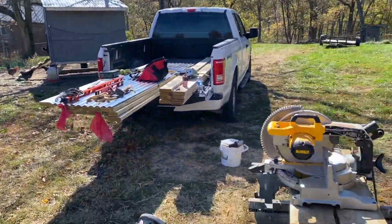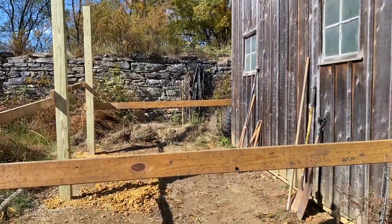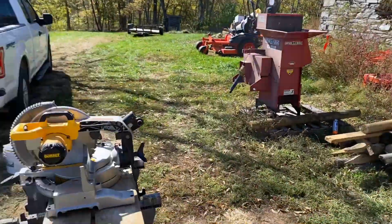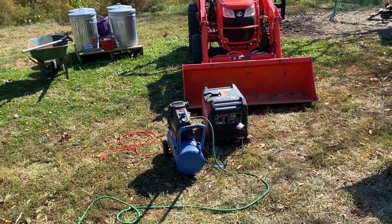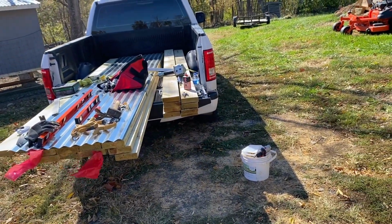All right, we're getting rolling here. So get some of this stuff out of the way, and got my generator running because it hasn't run in a while. So anyway, I think I got enough tools drug out here.